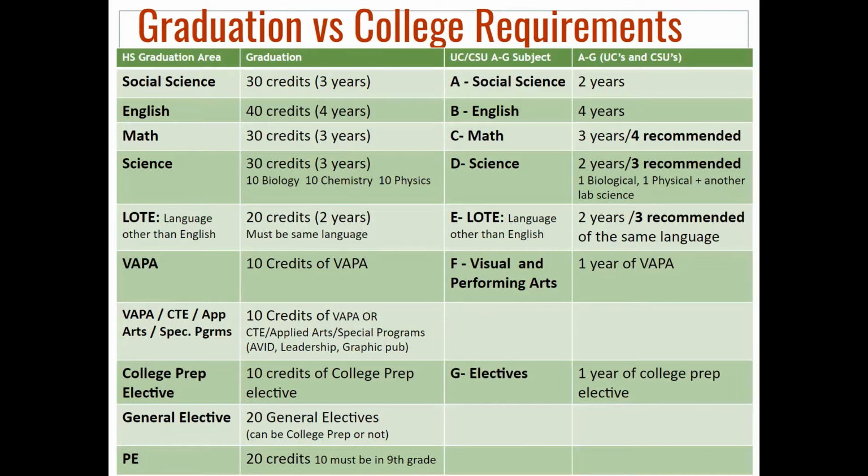So this is so important for you to think about this year, because as seniors, you'll want to select a fourth year of math and look into the programs that you're going into to be sure that you're selecting the correct math you need to apply to a certain program at a college.